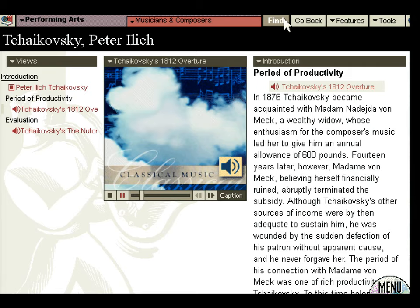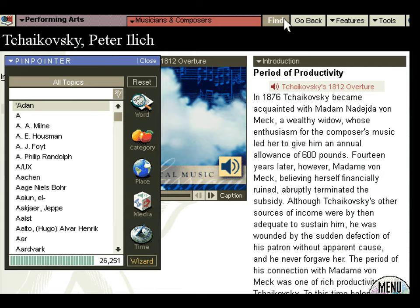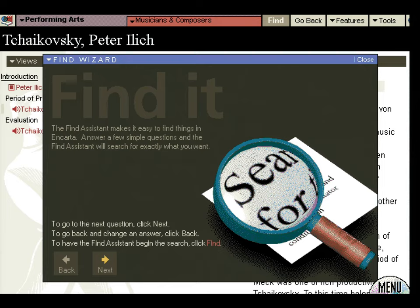The pinpointer quickly and easily directs you to the information you need. If you prefer, the pinpointer wizard can guide you through your fact-finding search.